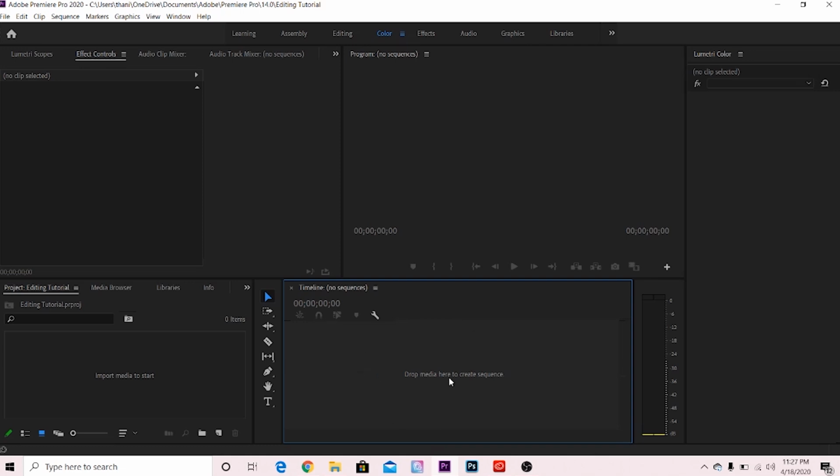So this right here is where you're going to drag and drop all your media. It's where you're going to piece your project together. This is the construction site right here, and this little section right here in the middle in between those two panels, this is your little tool bar. So you're going to have your selection tool, your blade tool, or razor tool as it says on there.